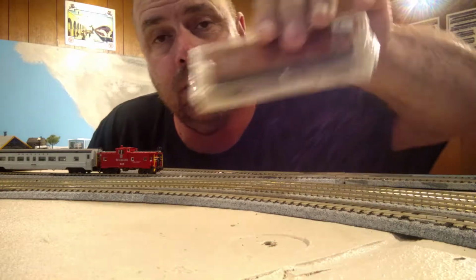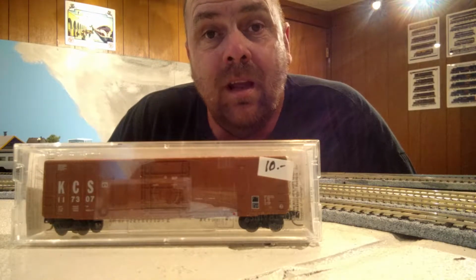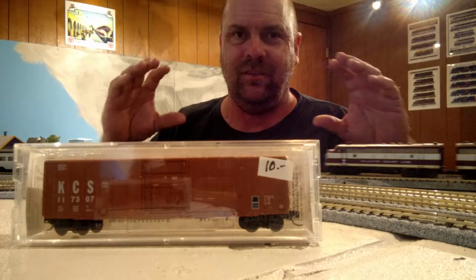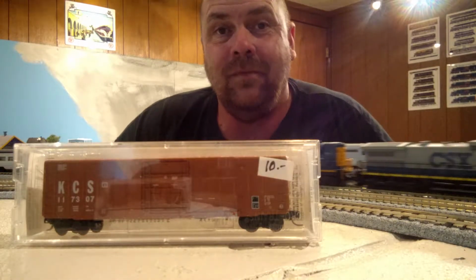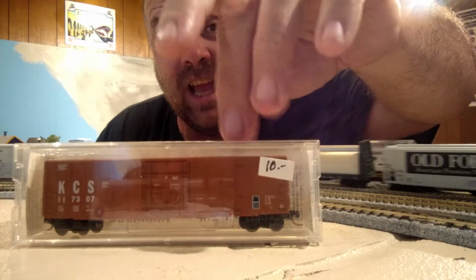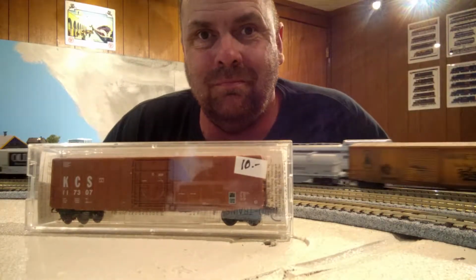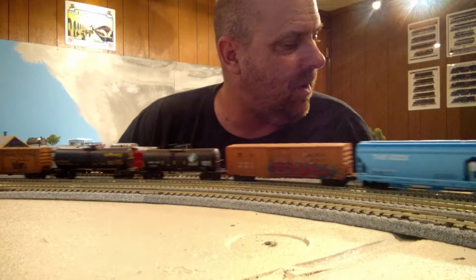Another car I got was the KCS. That was another fun one. I got a project car over there. It's got graffiti. Jim Carrey's mask from the movie is on there, and it says something across it. Either way, this is the car you start with when you get the decal kit from Circus Decals. And this is the car you need to have in N scale to make that happen, and it works out really good for us.